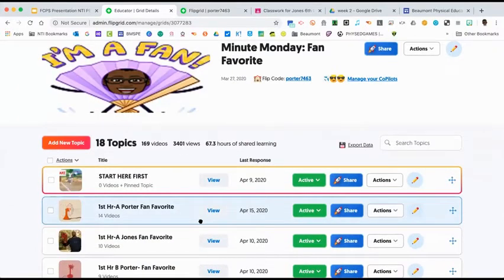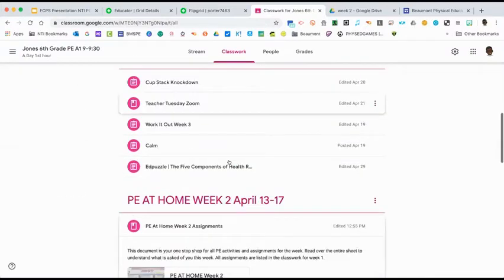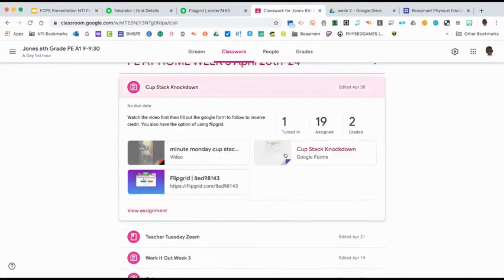If you don't use Flipgrid, by all means, you should be trying to use Flipgrid. If my kids were struggling with Flipgrid, then I gave them a Google Form option, which I also house in the classwork of Google Classroom. I'll go down to one of the weeks so you can see it. Here they would have a Google Form version.